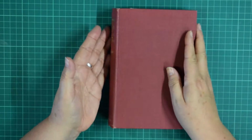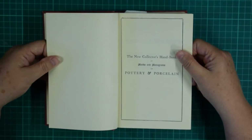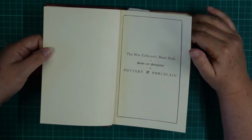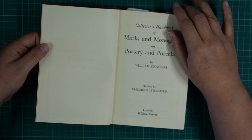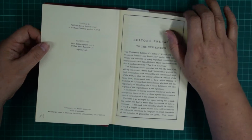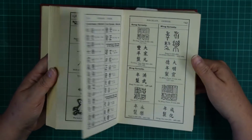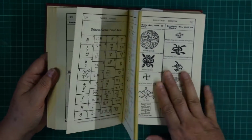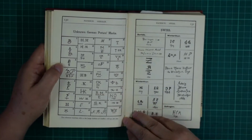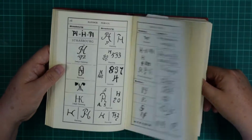It's a book of pottery marks. Now I imagine that an antique dealer would use this, pottery and porcelain. I don't know if it's particularly old. 1961, yeah, 1961. But look at all these lovely marks and all these lovely signs. That's going to make such unusual pages to put into a junk journal. I just think it's so interesting.